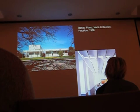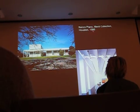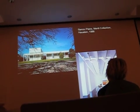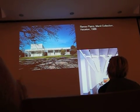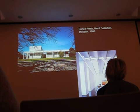The Menil Collection, his first and one of his most famous museums, all the way back in 1986, was celebrated for being so congenial to the architecture because with this system of louvers, he brought natural light into the building.